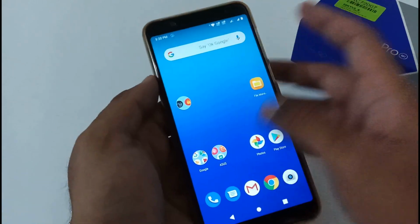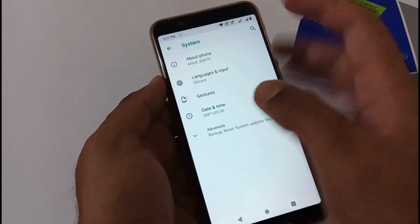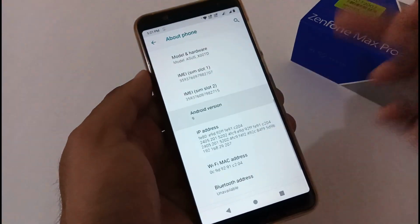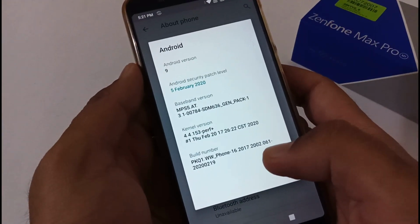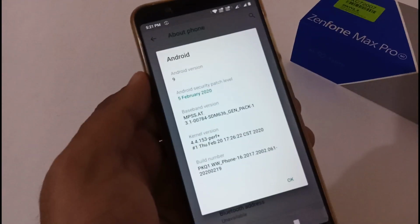Before we jump into that part, let me show you or confirm a few things on my phone. Let me go to System, then About, and then Android version. At this moment, my phone is on version 061 with the security patch level of 5th February 2020.